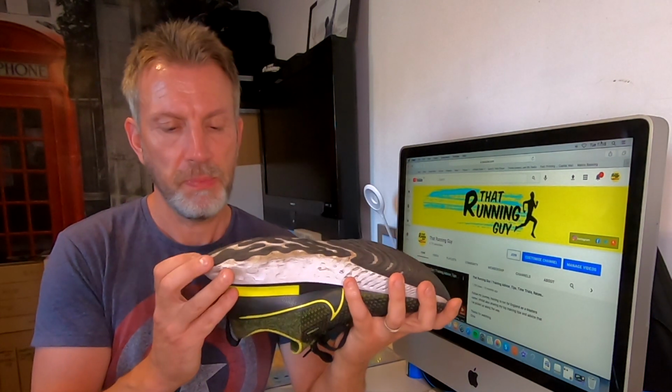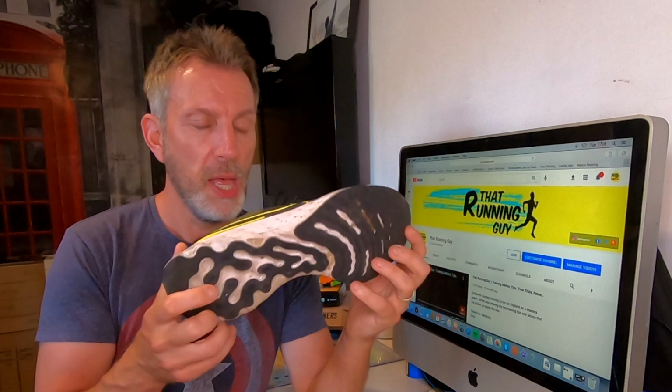I've run them on up to an 18-mile run. Not ideal, because I feel they do bottom out a little bit here. But maybe that's because I'm spoilt, because the Pegasus 37 has got an airbag in. But wear-wise, hardly any wear on there at all.